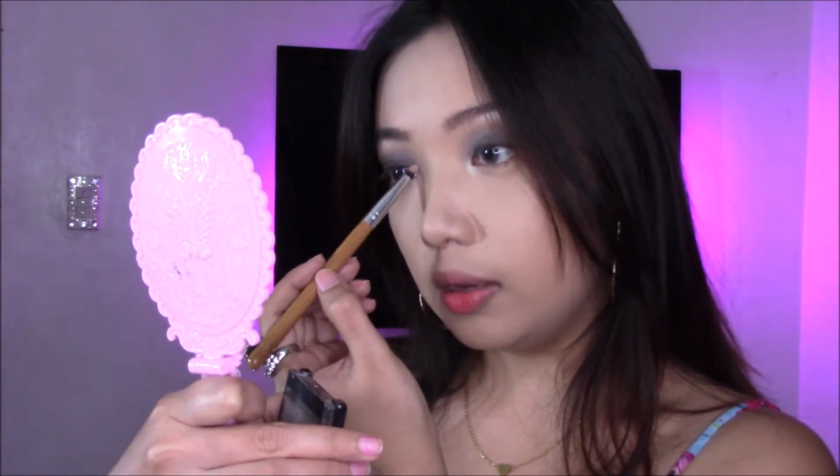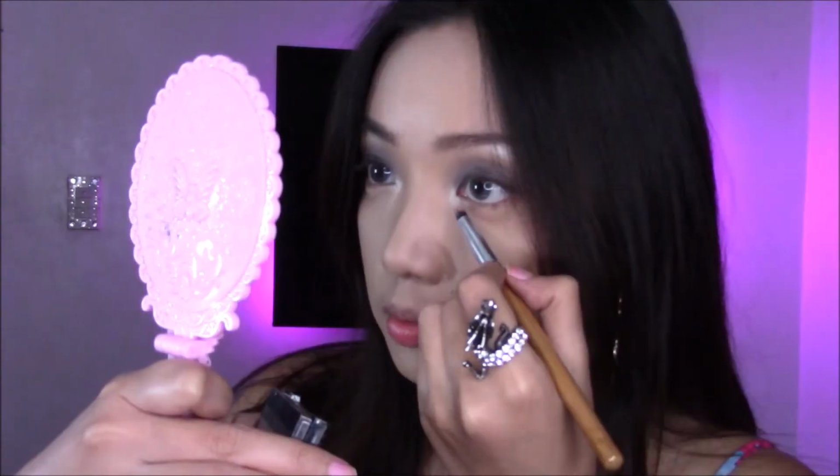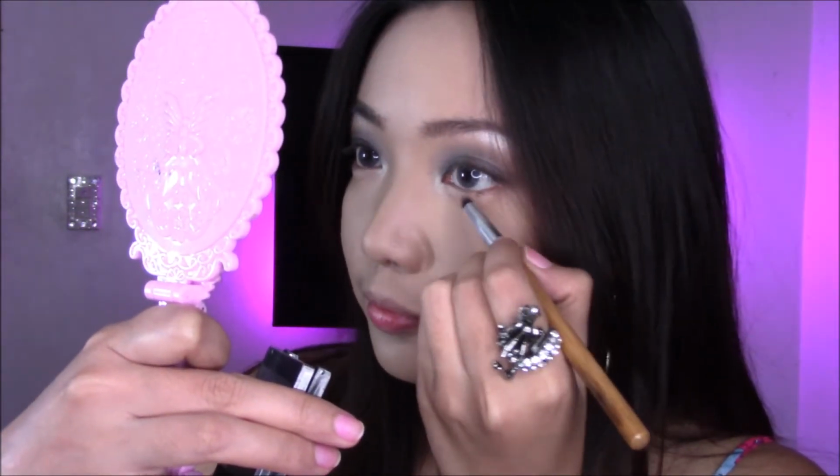If you guys don't have the palettes that I use, you can go ahead and use the palettes that you have at home. I'm sure you have something that is similar, or you can use individual eyeshadows, whatever you have. The colors that I use are just really basic nude colors. Like I used a light brown, a dark brown, and then a very dark brown. So I'm just going to apply the same color on my lower lash line. This is just going to add a little bit of sparkle there.